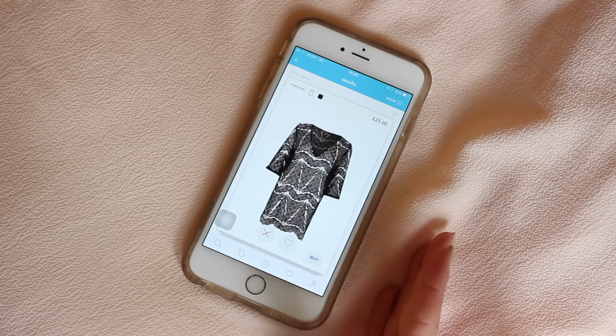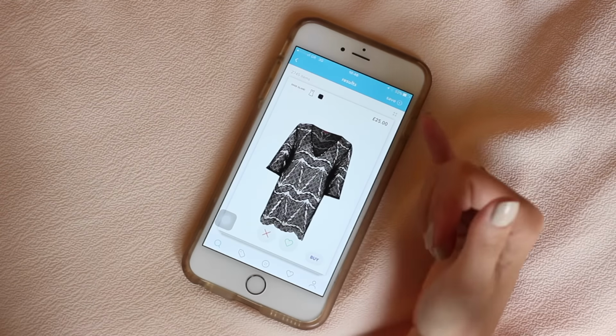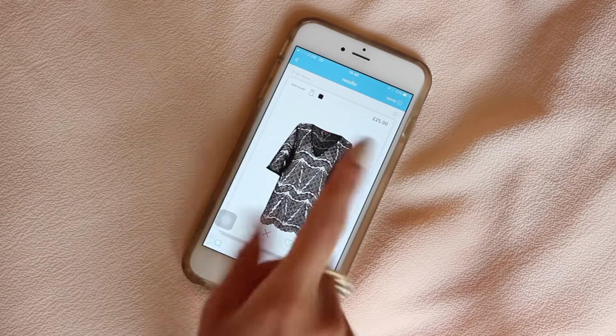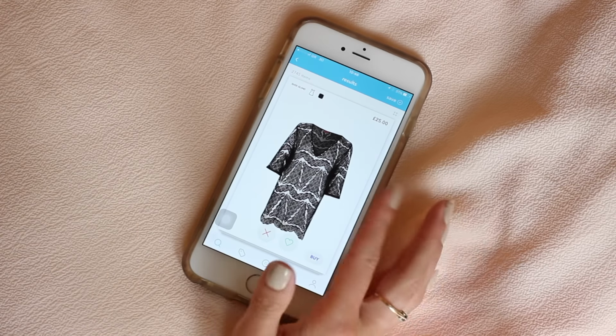So on this part of the app, you can then swipe through all the different options. This has given me 2,745 from my reduced requirements. And then you basically, almost like Tinder, you can get rid of it that way or save it that way to your wish list. Hopefully this will work with my really bad Wi-Fi connection.